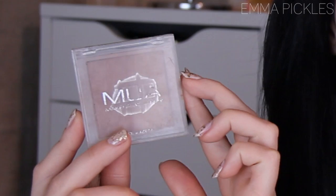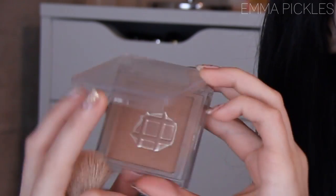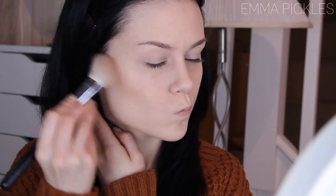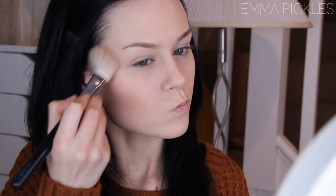Next, I'm using MUA Bronzer to contour, and I use this all the time. As you can tell, it's just my go-to bronzer. I think it's probably the only one I have. So I'll just contour where you would usually contour, and you've seen me do this a million times by now. I just go underneath the cheekbones, the sides of the forehead, squish my brush like this, and then go down the sides of my nose and also underneath my bottom lip.